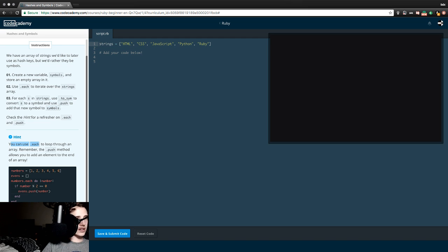Hint: you can use .each to loop through an array. Remember, the .push method allows you to add an element to the end of an array. Numbers 1 through 6. Evens is empty. Numbers.each do |number|. If number modulo 2 is equivalent to 0, evens will push the number. That ends the if statement. That ends the method. And then we're printing evens, which will print 2, 4, and 6.